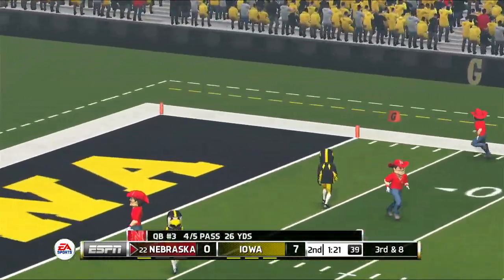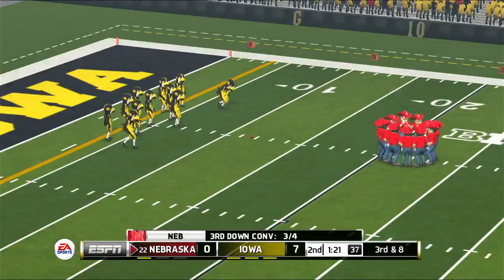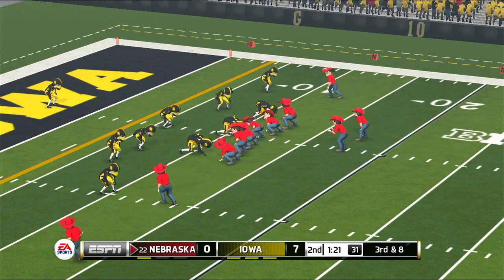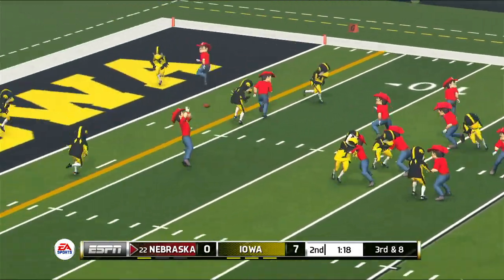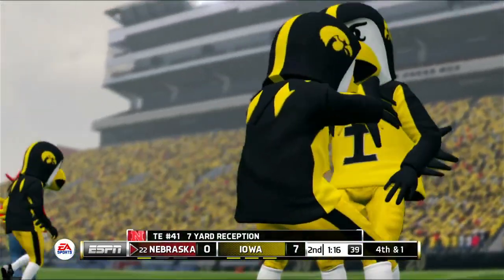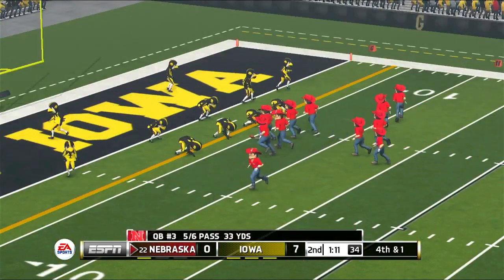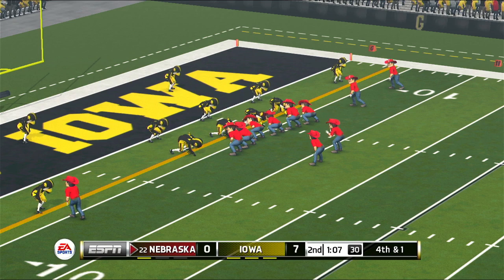Just throws this one away. Makes the catch, but just not enough for the first. Yeah, they're going to come up a little bit short here. Nice job by the defense of preventing this completion from turning into a first down. And it's the offense that takes the field on fourth down.